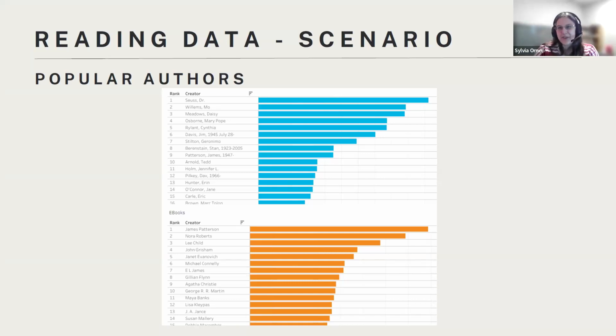And if we're considering this for collection development purposes, what kind of conclusions can we make from this chart? Is there anything that makes you want to know more or ask additional questions? What do we think? And again, now that I know how to look at chat, I'll look at chat, and also if anyone wants to unmute.